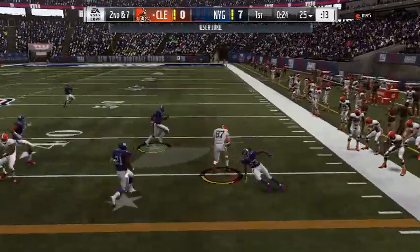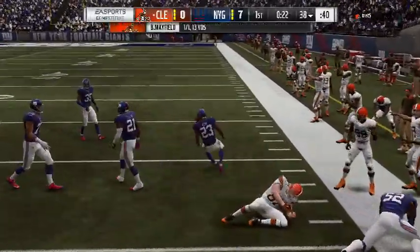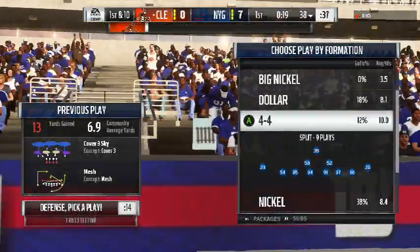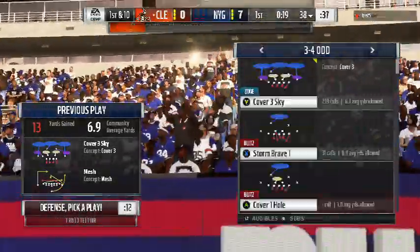score. It's a short one here, complete to his tight end. And they're able to get this one across the 35. 13 yards to pick up there. Good for a Cleveland first.